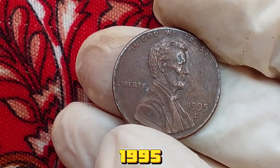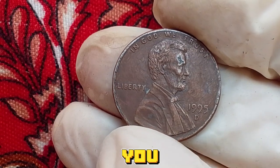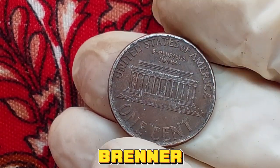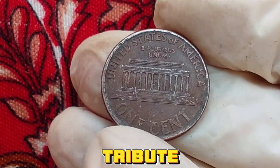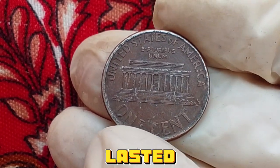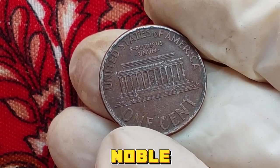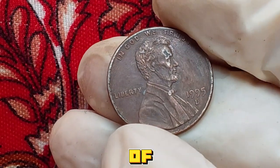The design of the 1995 D Liberty 1-cent is iconic. On the obverse, you see the proud image of President Abraham Lincoln, designed by Victor David Brenner. His initials, VDB, are subtly etched at the base of the bust, a tribute to the original designer whose work has lasted over a century. Lincoln's gaze is strong, his profile noble. It is a coin that speaks of freedom, of democracy, of American values.